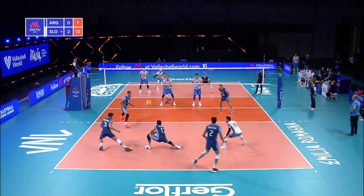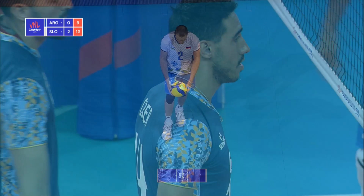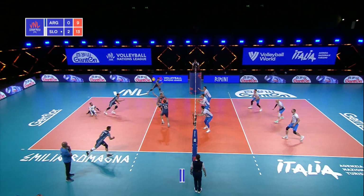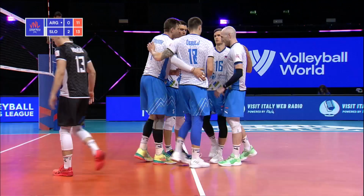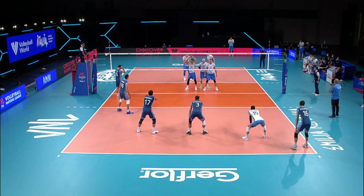Ziga Stern goes for a big swing. So does 14, Crer, the middle blocker, through the hands of the Slovenian block. Top spin, Payank. Martinez with 7 points now in this match. Top spin to Stern. Chibul gets stuffed out. Crer number 14. Not perfectly timed, but well executed. And they will pick up their fourth win of this VNL.